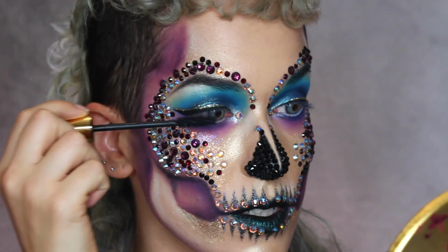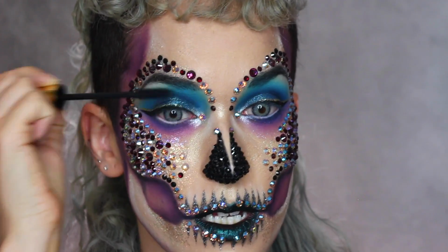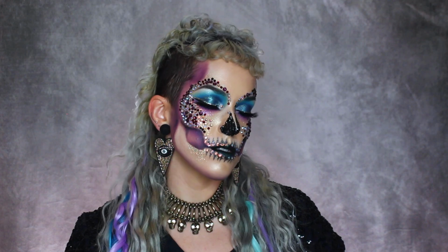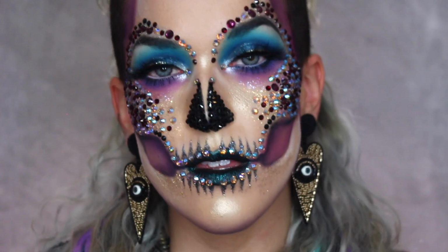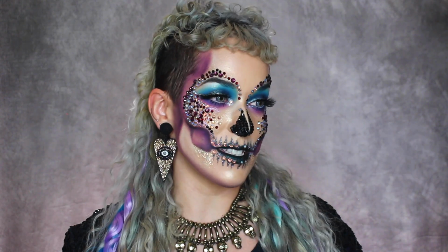All right, now I'm just going to add mascara, and I'm going to do lashes off camera, and this is the finished look. So it's not much of a costume, but it is, I think, a great idea for a last minute thing. If you're suddenly invited to a party last minute, or even a Zoom party where just your face is going to be showing and you want something that's impactful, I think this is perfect.